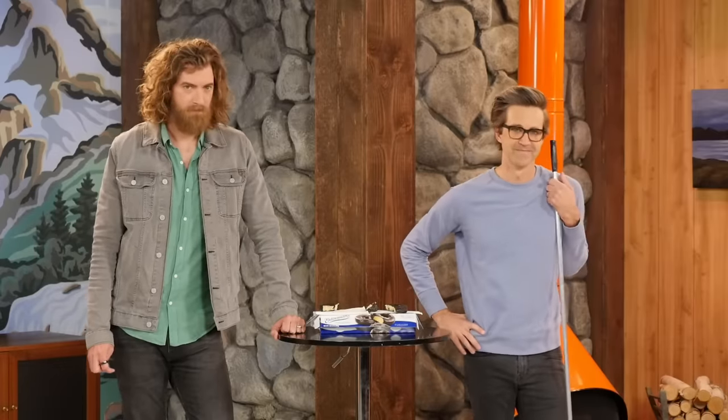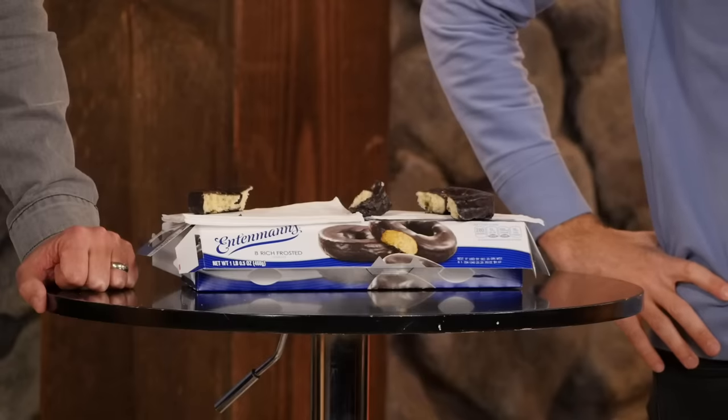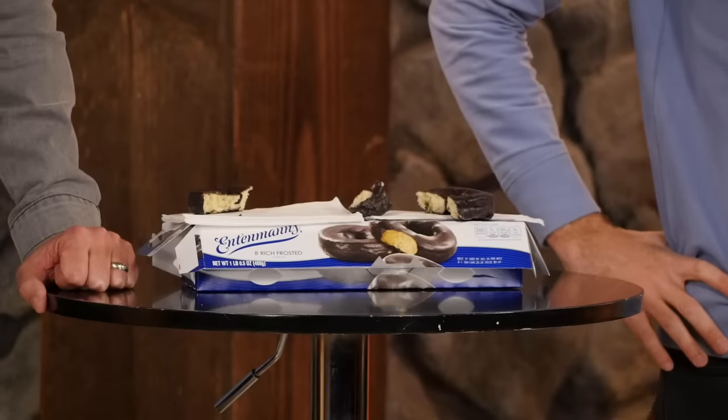Entenmann's Bakery was founded by German immigrant William Entenmann in Brooklyn in 1898. What? But the company didn't begin selling donuts until much later. These rich frosted chocolate donuts have remained one of Entenmann's best-selling products ever since they were first introduced in the 1970s. Whoa, 1970s? Dang. All right, Link, you won fair and square.